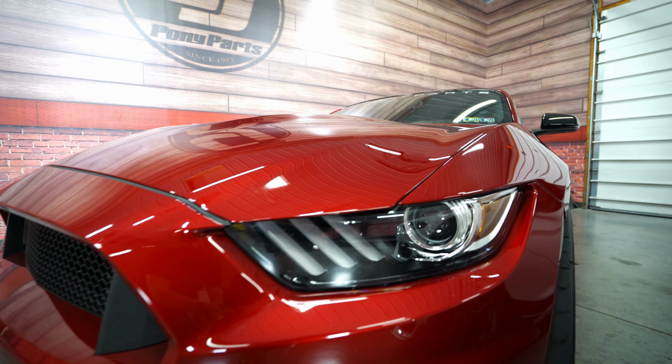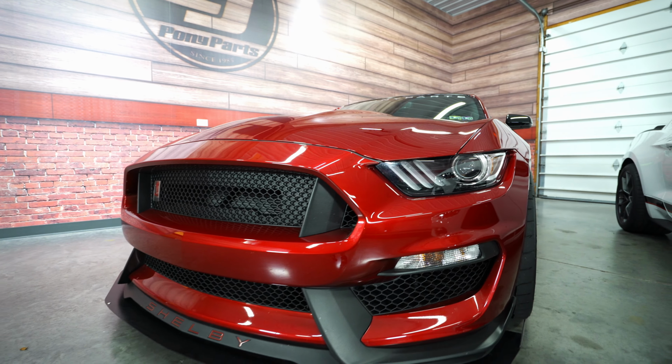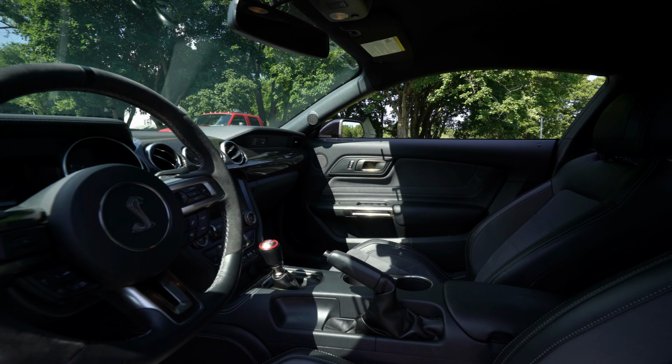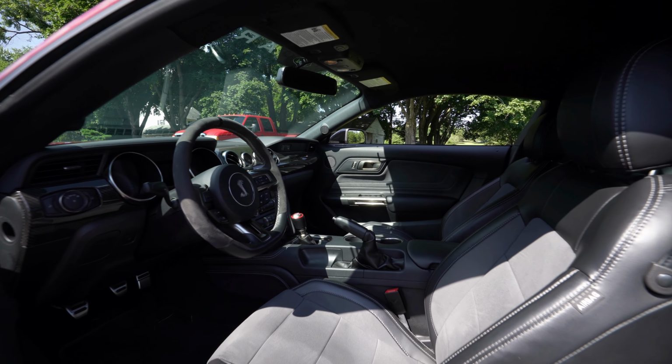Now, wheels and tires, your factory wheels are 19 by 10.5 in the front and 19 by 11 rear, with 295 Michelins up front and 305 Michelins in the rear. Now, cosmetically, the entire fender forward on the 350 was unique, and everything was designed to add aero. Inside, you had the optional Recaro seats, and again, an overall high-end performance car.